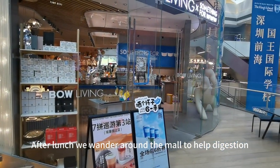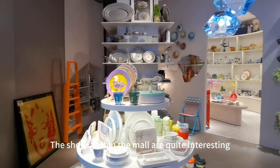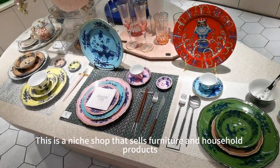After lunch, we wander around the mall to help digestion. The shops within the mall are quite interesting. This is a niche shop that sells furniture and household products.